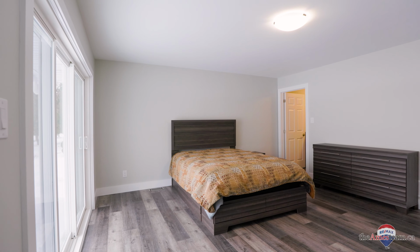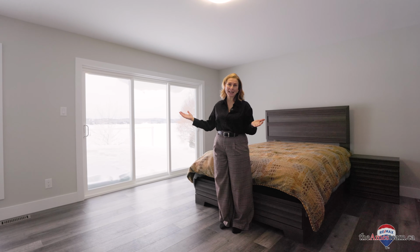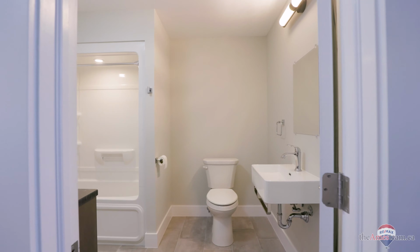My favorite part of this house is the view. Imagine waking up to this every morning.